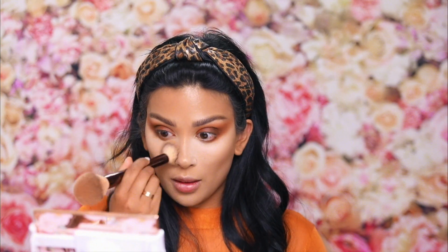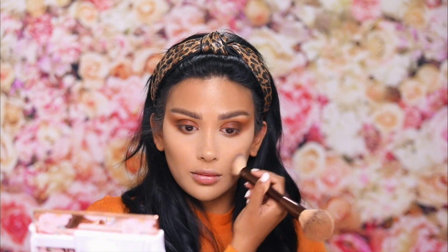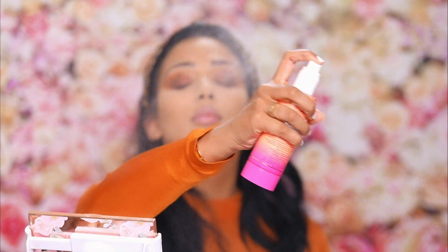I put Claude. I did my under eye powder off camera earlier. I set with my Hourglass Veil powder and then baked with my Kylie soft pink powder just under my eyes. So I brushed it away, and now I'm just spraying a mist to add that moisture back to my face.